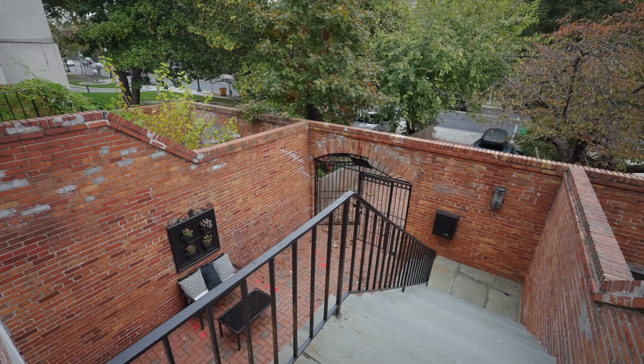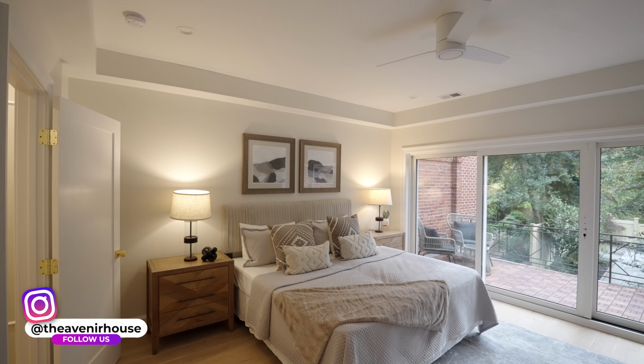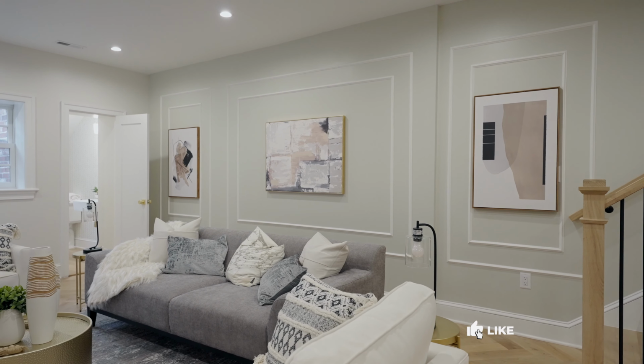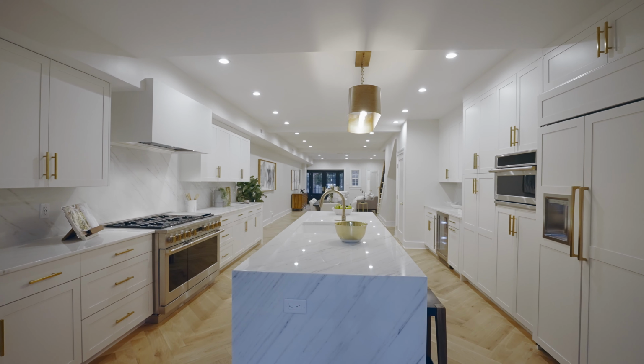So we're sitting here right in the heart of Colorama on what they call Embassy Road. And we have this beautiful, almost 3,000 square foot, 4-bedroom, 3.5 bath, brand new construction. 2446 Massachusetts Avenue is a mix of classic architecture and finishes mixed with contemporary style.